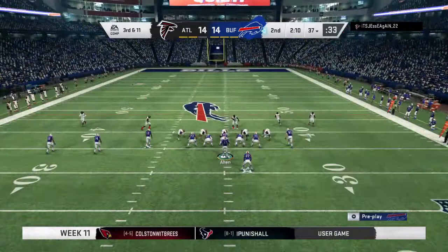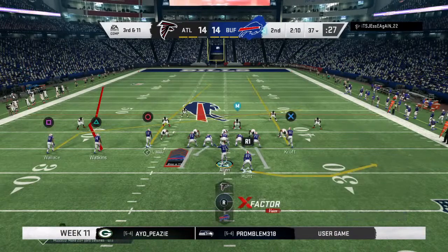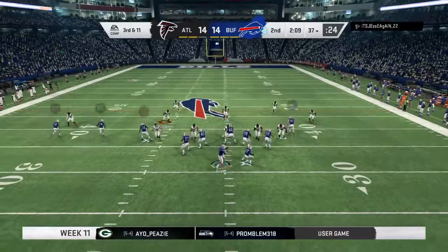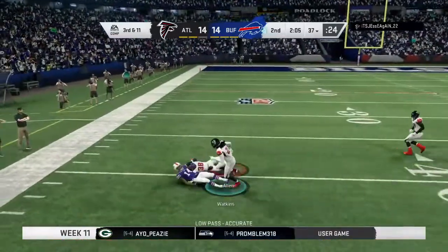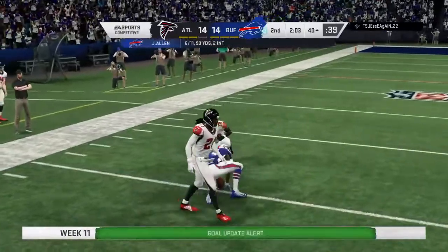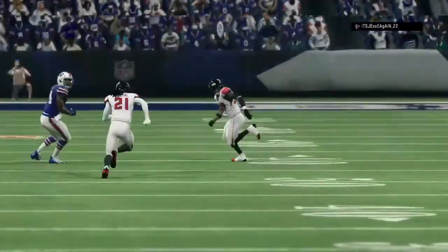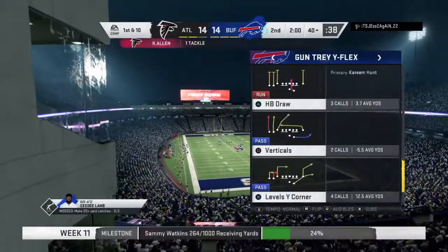The Bills on third down. They've hit 2 for 4 thus far. This is 3rd and 11. So the shotgun snap to Allen. And this is caught by Watkins. And that's going to be good for another first down as the tackle's made at the Falcons' 40. Second quarter, 2 minutes to go. Tie ball game.